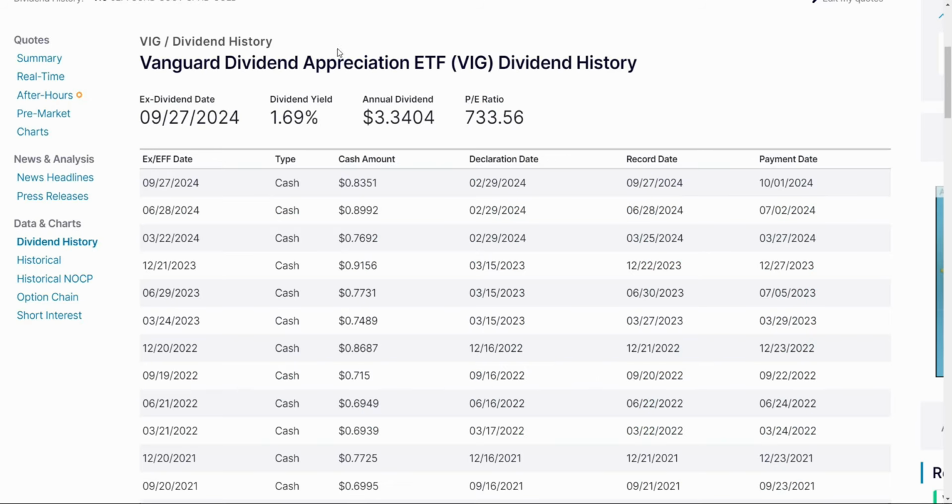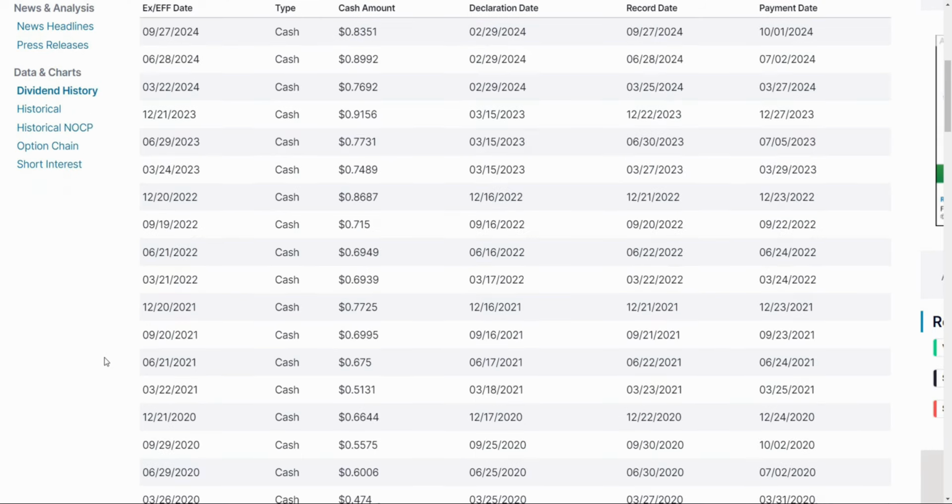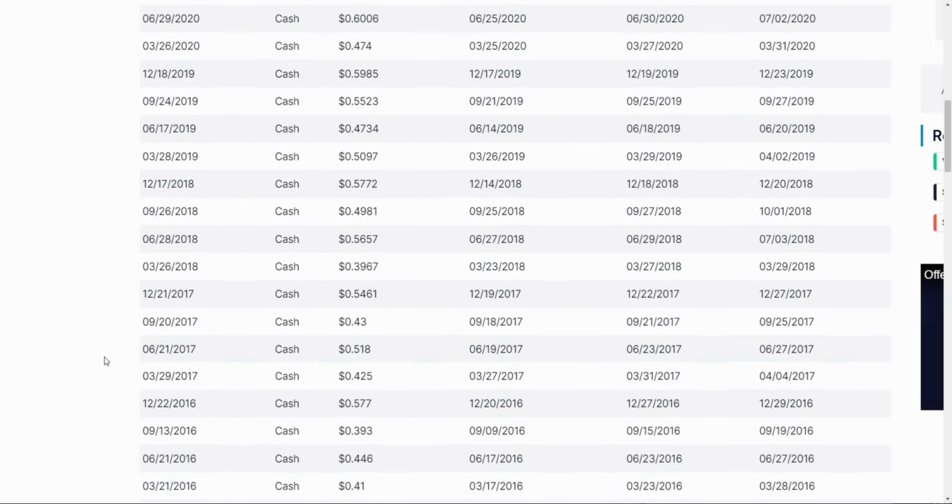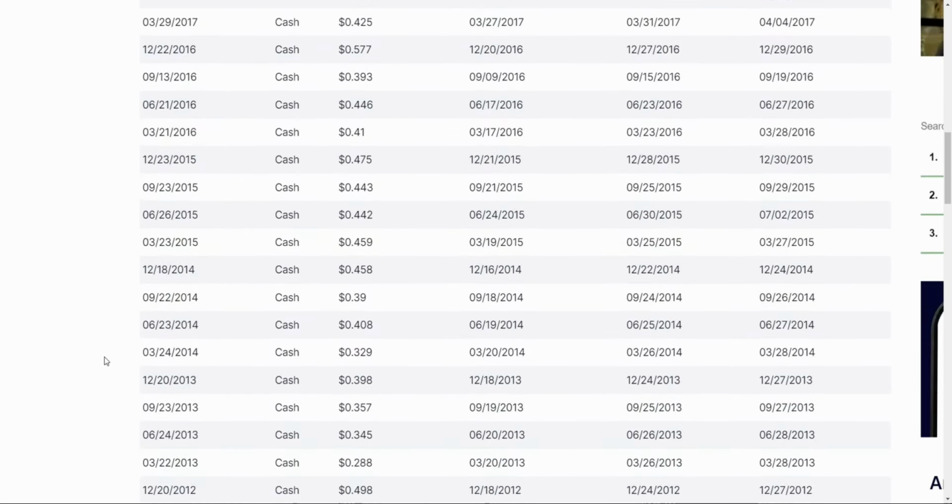And the current dividend yield of this ETF is 1.69%, which may seem relatively low, but you have to remember the intent of this ETF is not to provide current high dividend yield, it's to grow dividends over time. And grow dividends over time, this ETF did a great job at doing. This ETF also pays quarterly, so every 3 months you are to expect a dividend payment. And if you go back in time, you can see that dividend grow.